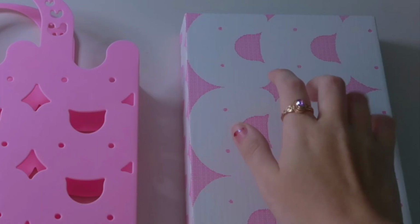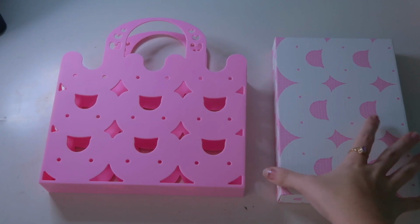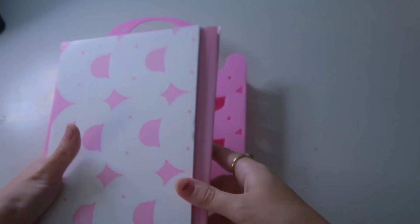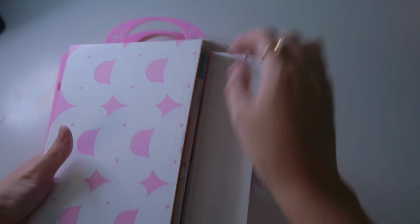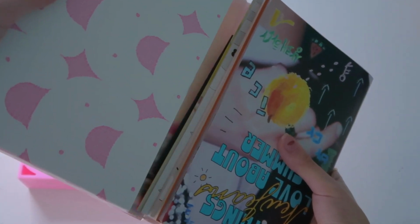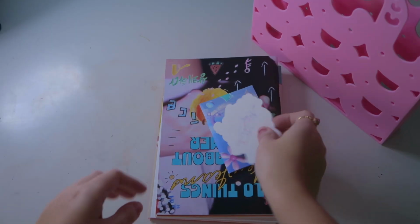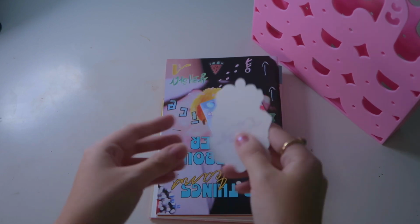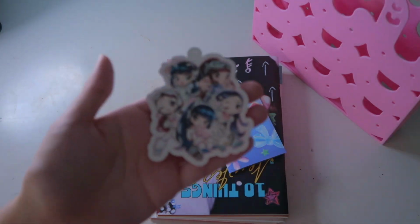Okay, and then we got this. It is another cardboard box and it has the little bunny faces all over it. Got some goodies in here. Oh gosh. So immediately this thing fell out. It's super cute, oh, I don't know if it's a sticker. It feels kind of like cardboard, but it's a little newjeans. Oh, you can't even see it.